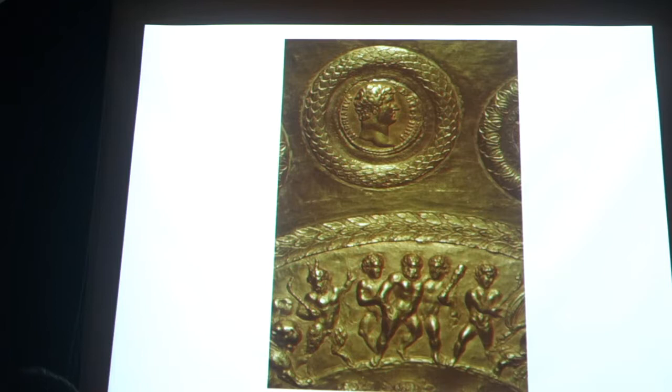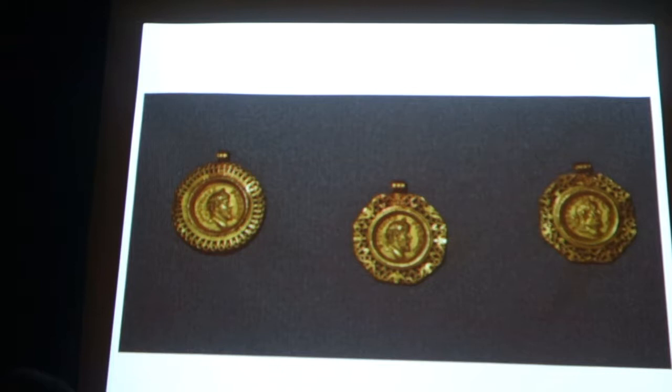There are three coins, as I mentioned, mounted in beautiful openwork gold pendants. They're all the same, they're all in mint condition, and they were all struck by the Emperor Postumus. This sort of work is associated with imperial workshops and gifts. You can see the pattern of the gold work.